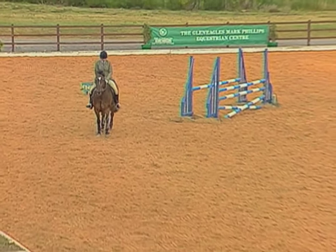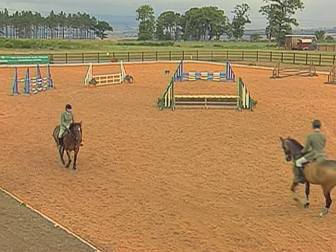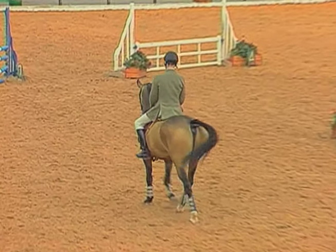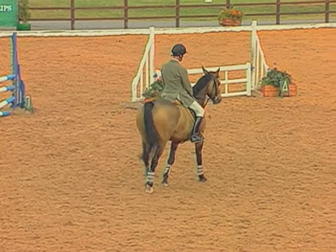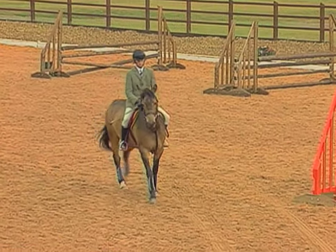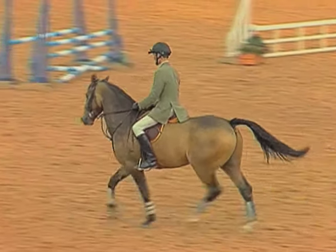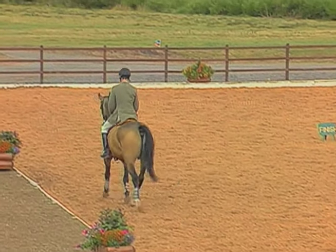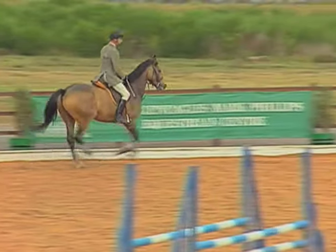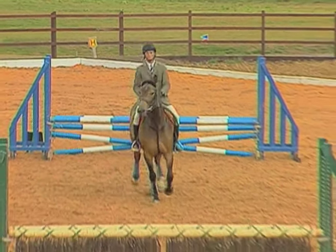Out you come, Douglas, and I'm just going to put the back pole on the combination. You've never jumped around on this horse before, but there has to be a first time for everything. Off you go. Douglas has a much more difficult job riding a horse that's new to him for the first time round a course of fences.